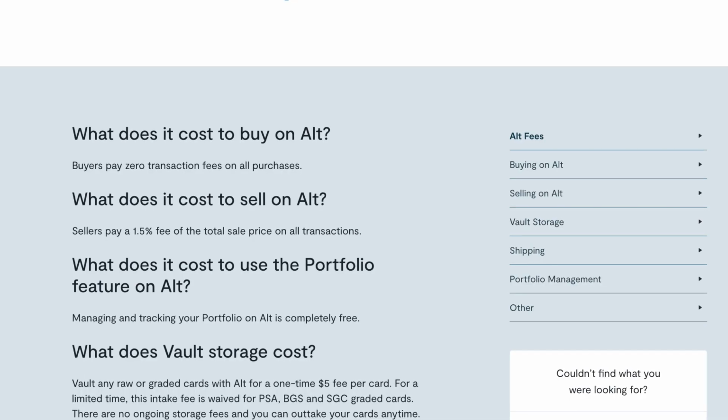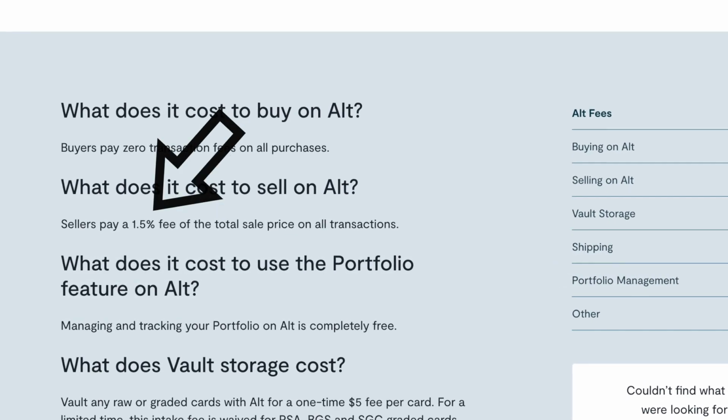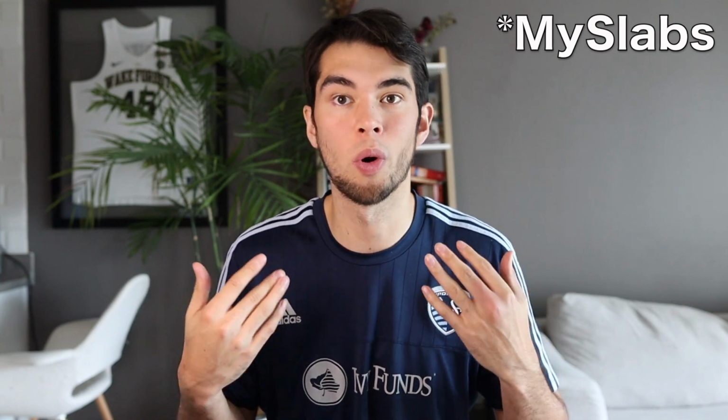So let's start with Alt and talk about what they have going for them. Right off the bat, they make the claim very often in their marketing material, they have the lowest fees in the game, 1.5%. Now people might already be saying, no, my slab's 1%. And that is true, my slab does charge a 1% fee on their end, but they also have PayPal. So that takes 3% out there as well. So it's gonna be a total of 4%.